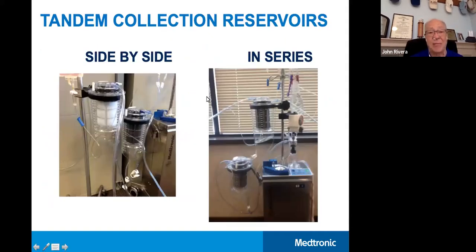So here is an example of a side-by-side configuration. There's a large specialized Y connector that connects between the two that already includes the normal step-down connector from the primary reservoir, and both of them are connected to the bowl harness on the machine. And we're simply going to open and close clamps to move the blood from the second reservoir into the primary reservoir and into the machine. Now, that does involve that specialized Y. It does cost money. It may not always be available.